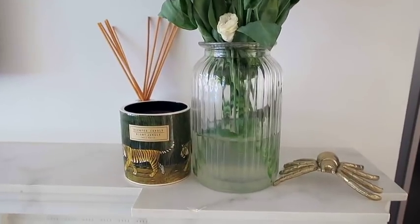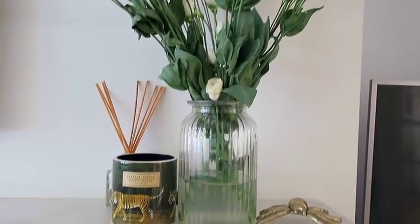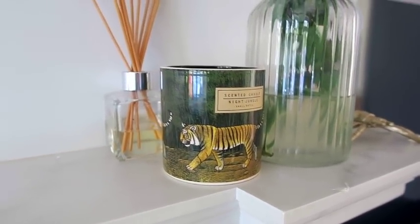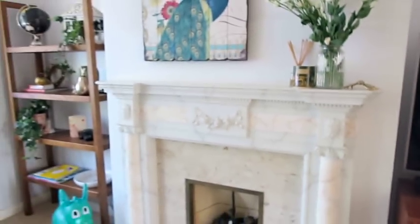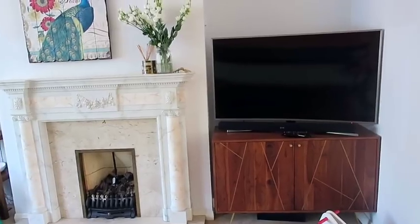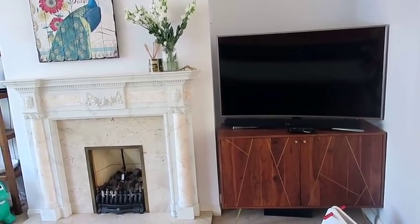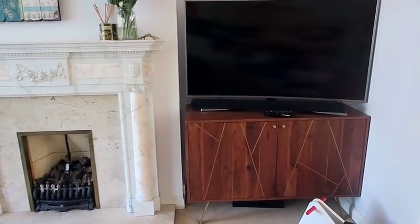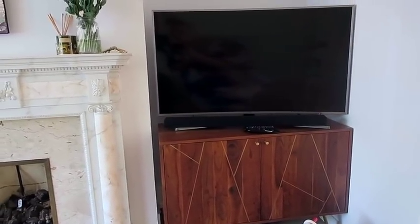I've got a bit of a bloom and bug thing going on, so some flowers from a friend. These scented candles are from H&M, and I love reeds, everyone does. Hoping to replace the fireplace at some time with something more modern. And we absolutely love our new Swoon Editions cabinet for the TV, and I will link it below. They make everything handmade, so it takes quite a long time to get, but we really love it.